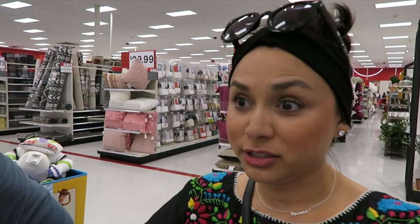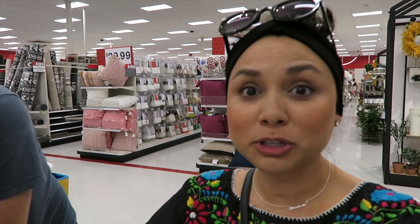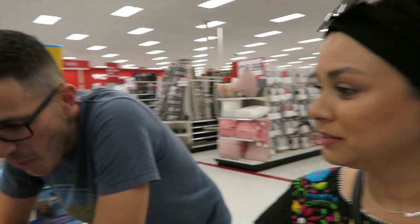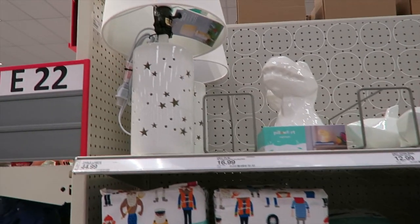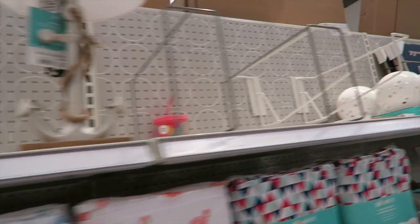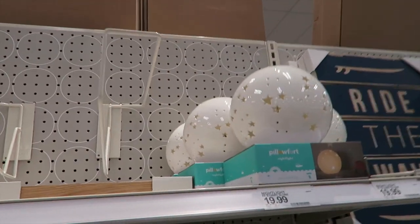Okay guys, we are now at Target and we are looking for a rug and some art for Asa's room. So that is the mission. Don't lie, what have you really been doing? Why are you hitting me? Calling me out. I just got sidetracked in the candle section and the Hearth and Hand section. But now, focus. Oh, this is a cute lamp, this little stars, but that's not really the theme. Oh, look at this, this is cute.